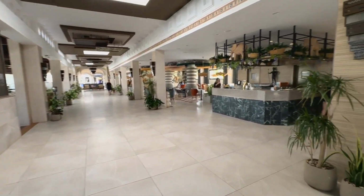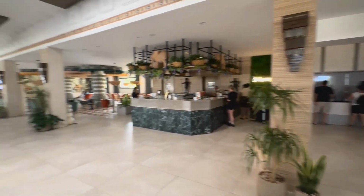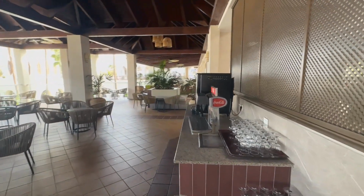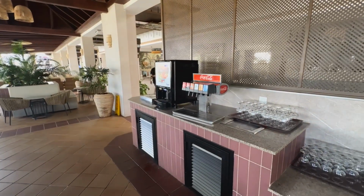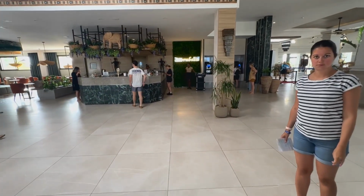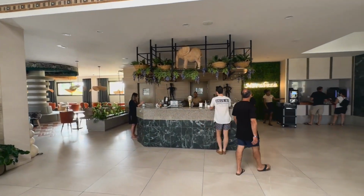What you'll see around in pockets is lots of little self-service stations. That one there's for hot drinks, and there's one just behind here for beers and cold drinks, that's juices, sodas, which is quite handy because these bars can get quite busy at peak periods. This is one of the little bars.